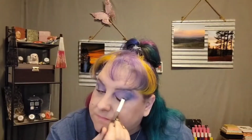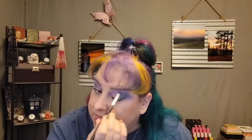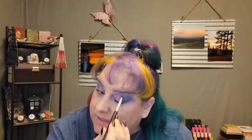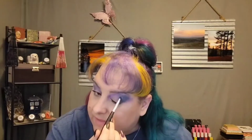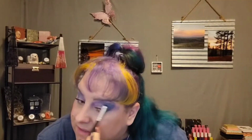They have a color in here called Denim. And it's really pretty. I swatched it and it's this denim-y blue and it's really pretty, but I don't know if I want to use it in this look. I think it's too blue. But this grungy blue called C, I think is perfect. I think it's absolutely perfect. So pretty.